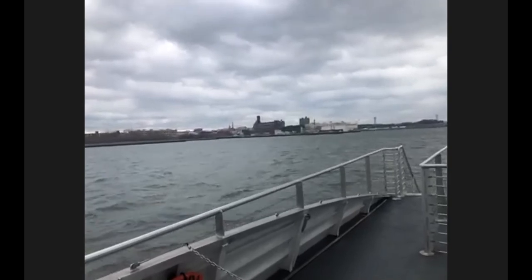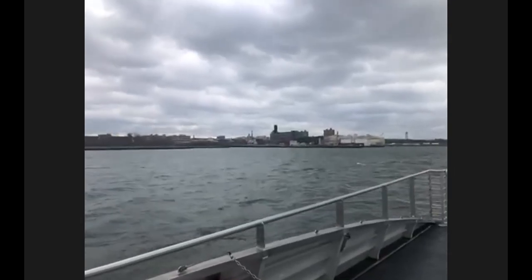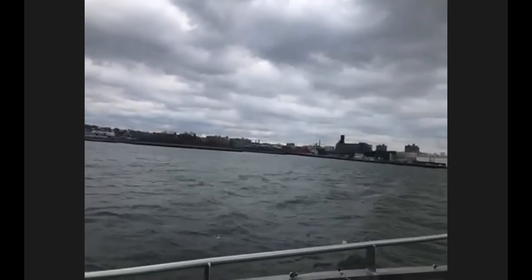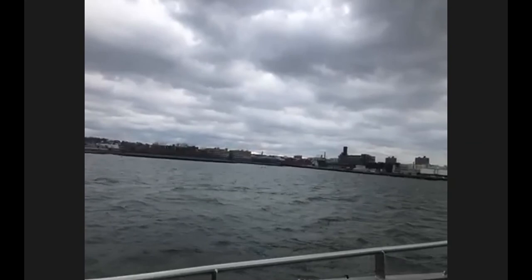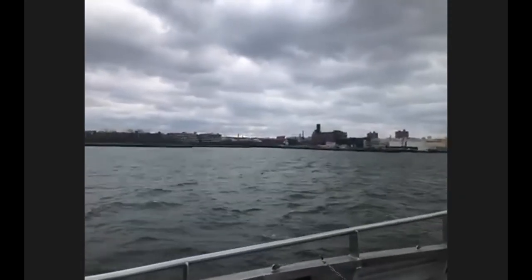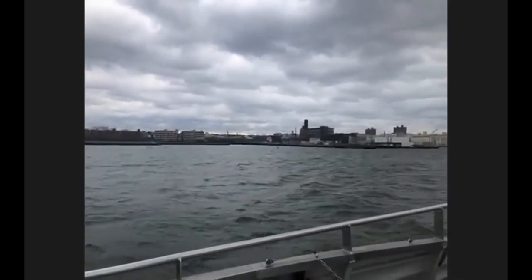So the Bush Terminal, they started building it in 1895. It took about 15 years to complete. And it really was the world's first intermodal shipping port. So sort of a prelude to containerization. This was creating one huge complex of piers and warehouses and factories and rail lines that would be sort of integrated into one complex. So you could easily move cargo from ships to rail and from rail to ships.